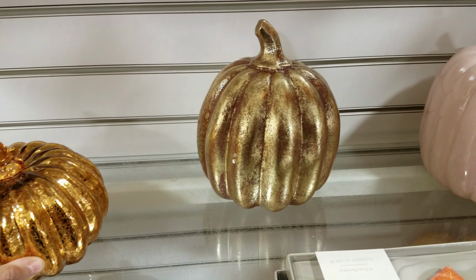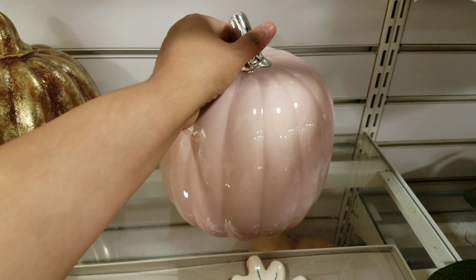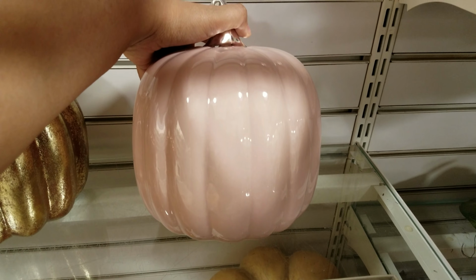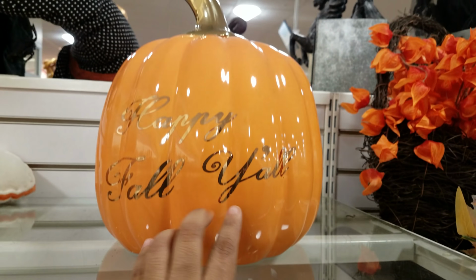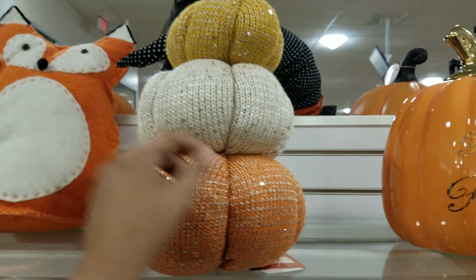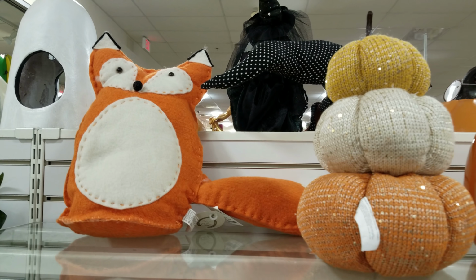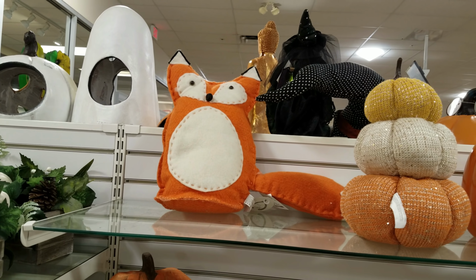And look, I found a pink one, a pink porcelain. So if you are into the pastel colors for fall decor, it's really cute. This pink one is going to be $10, and above me it says happy fall, y'all. I like this pumpkin actually. More of these plushy pumpkins. This one has more sparkle in it. And then a fox friend. I think the other one I saw was a raccoon.